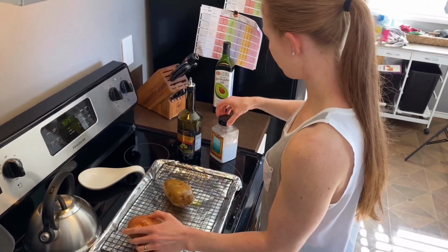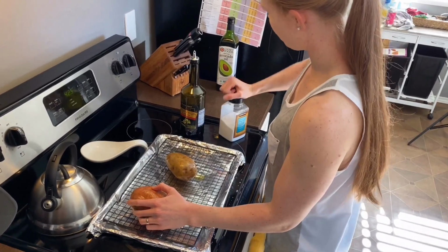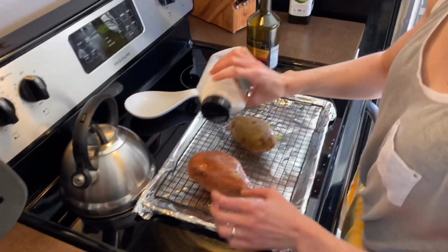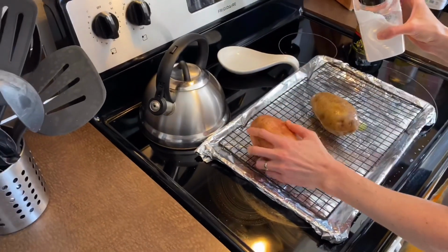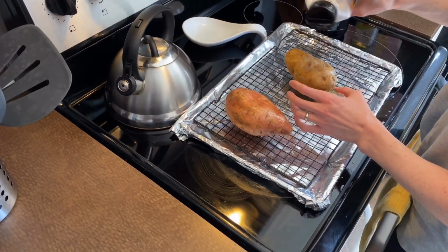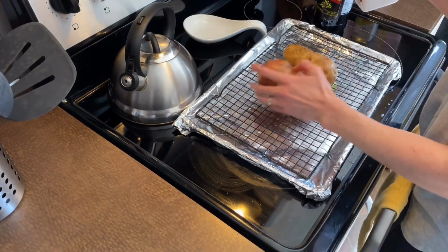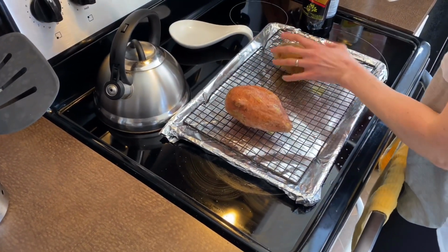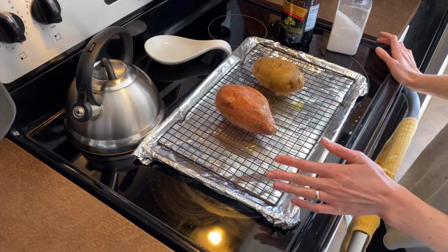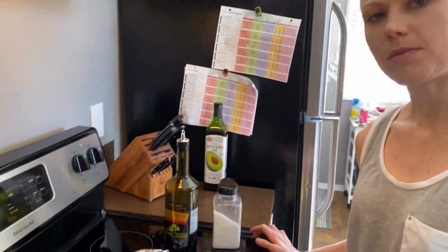Okay. And then after that, take your sea salt. Let's see if I can open that. All right, there we go. And then you just sprinkle it on there. You want to do both sides. Just like that. Okay, and then you'll pop them in the oven for, these ones are medium size, so about an hour or so. After about 50 minutes, then I'll check on them and see if they're done.